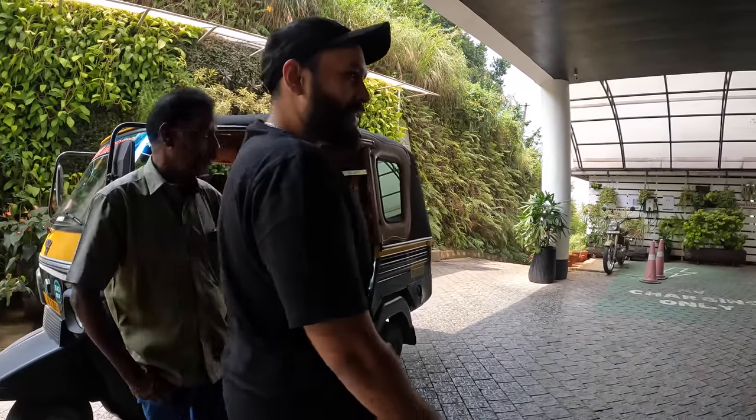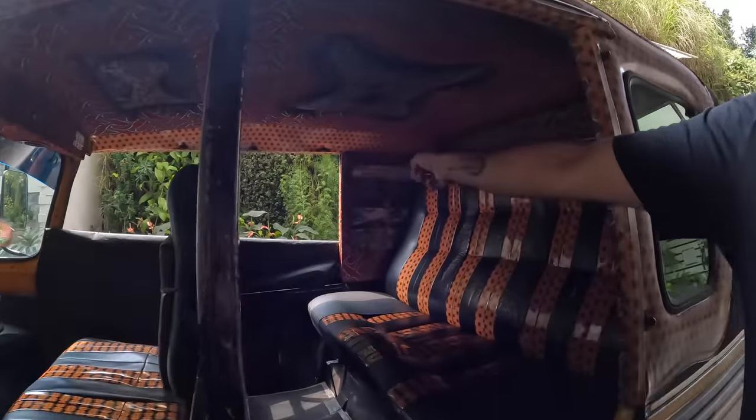He has the goat in his tuk-tuk. Oh, where? Sorry. That's the goat. Oh, okay. All right. We found the goat already. It's right here. It kind of looks like a deer, actually. It's a goat with big horns.